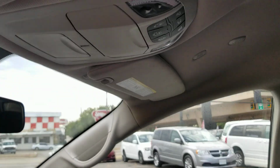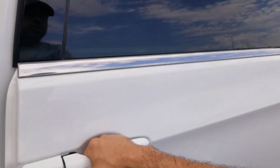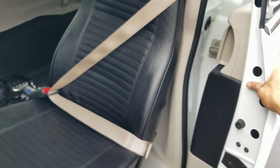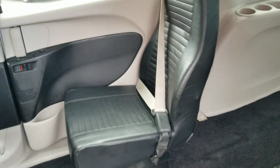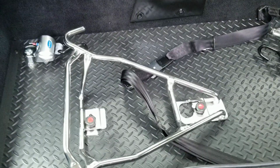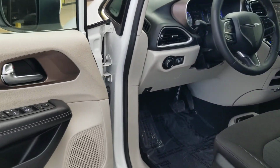And if you want to use this van commercially, we can hit the off button there. What that does, turns the power doors off. So they open and shut quickly, manually. It's got your vinyl seats in the back. Those clean up easy if you get a spill or a mess on them. Got your gurney kit like I mentioned. Just a little bit of the layout back here for those of you that aren't real familiar with these vans.